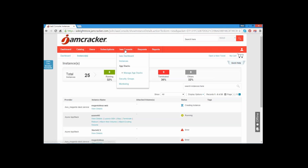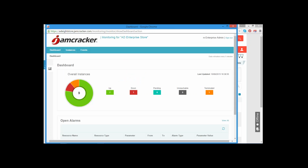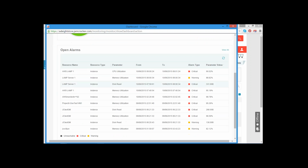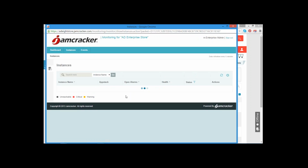Now, looking a little bit further at some of the monitoring capabilities, in addition to being able to see all those machines and get into them operationally, we also have a dashboard here where you can just see the status of all the virtual machines out there at a glance, right? We have the overall instance status with the different statuses and any alarms that are still open. Okay? We want to drill into some of those. Maybe I'll drill into some of the instances here.